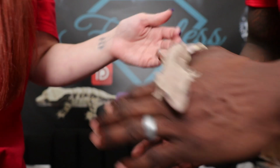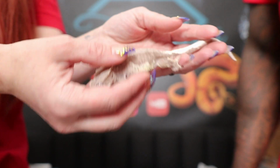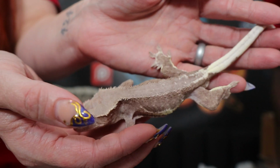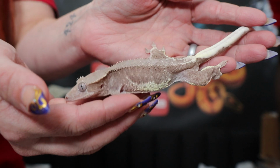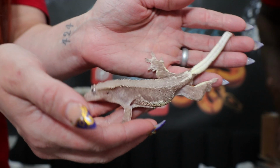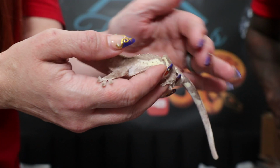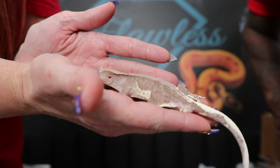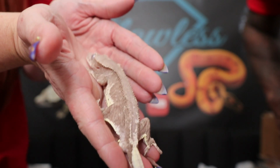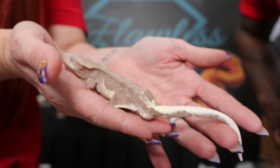Now, if you notice, if I can get him to cooperate, he almost has a pinkish, purplish hue to him, and that's where you really start seeing that hypo in there. And obviously you can see the lily phantom pattern, phantom on top of the lily. So it's really, really cool. Pretty freaking awesome. Like, I just love him.